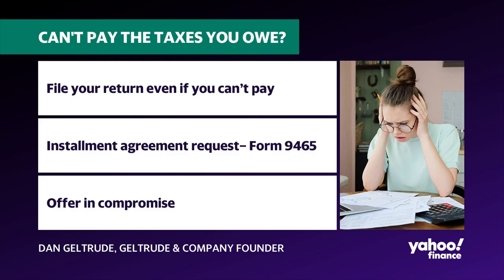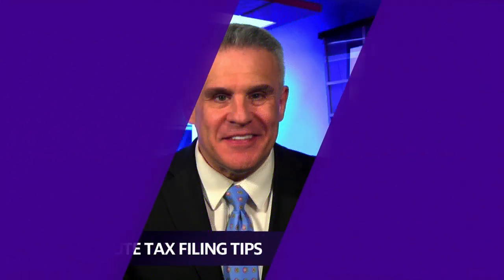Then the next thing to do is look at Form 9465, which is an installment agreement. In other words, try to work out a payment plan with the IRS to get those taxes paid. And then the last thing is what's called an offer in compromise. And that's where you make a lump sum payment for some lesser amount to try to call it even Steven with the IRS. What about for gig workers out there, Dan?